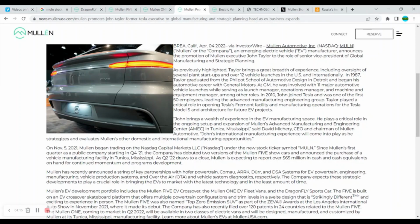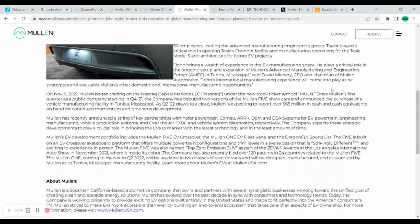So Taylor played a critical role in opening Tesla's Fremont facility, which is located in California, and manufacturing operations for the Tesla Model S and the architecture for future EV projects. So they say John brings a wealth of experience in the EV manufacturing space. He plays a critical role in the ongoing setup and expansion of Mullen's Advanced Manufacturing and Engineering Center in Mississippi.